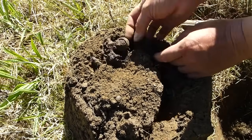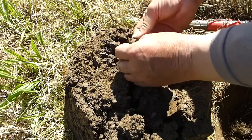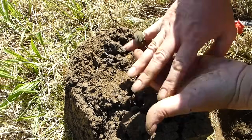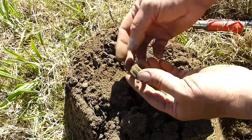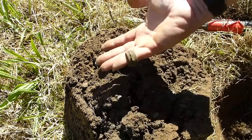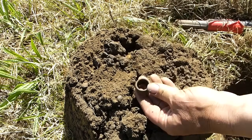Saw something then. Oh look, it's another ring. It's sort of, oh look, that's a nice ring, look. Lovely. Yeah, I'd say that was Bronze Age. Oh look, it's got a nice little thread inside. It's a little Bronze Age ring. Chuffing hell.